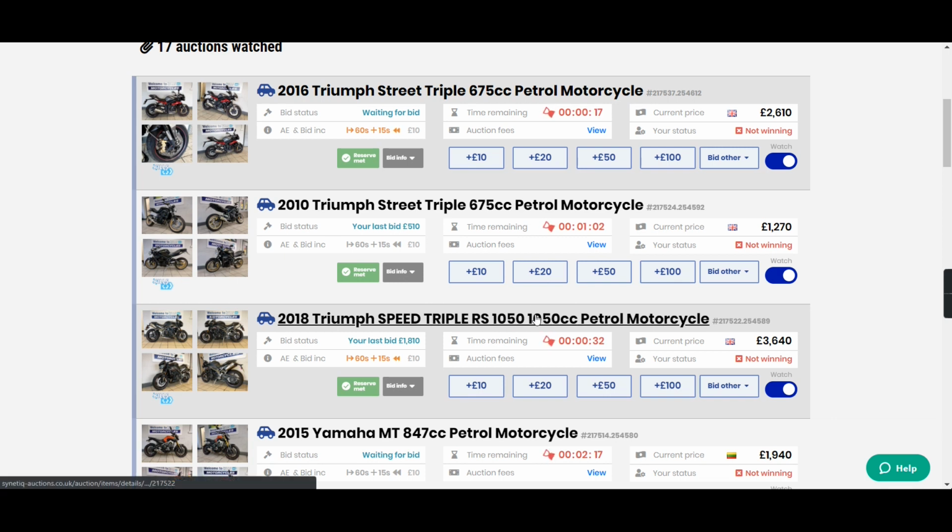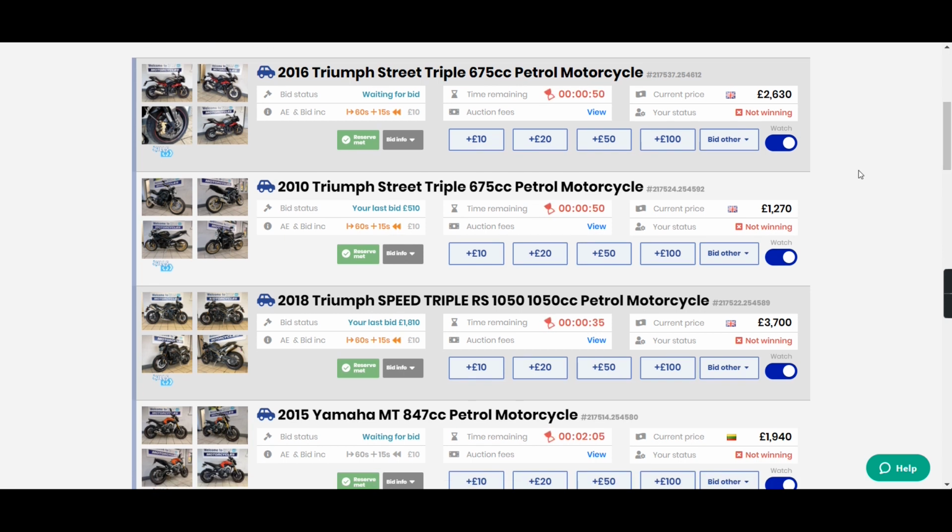But as I said, look at the Speed Triple here. There's only 30 seconds left. That could end up going before the one above it. 6220. Yeah, all right. So we're going to have to basically fumble through these. And as I said, it's bloody difficult to see.